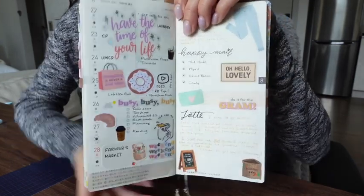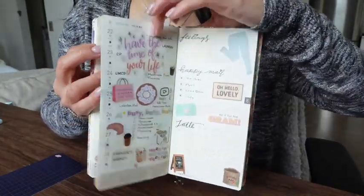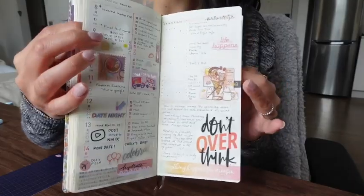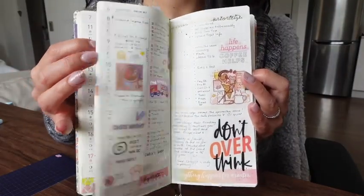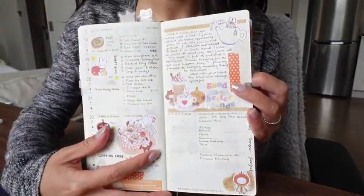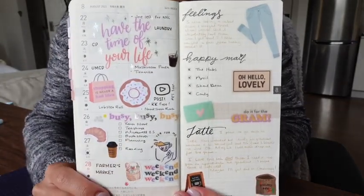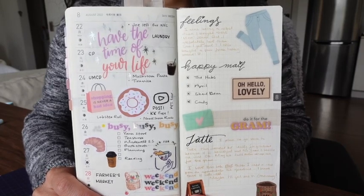So as you can see, unlike my other spreads, this one utilizes a lot of very large stickers. So in previous spreads where I had a lot of things to plan, a lot of tasks to keep track of, some journaling, this week is less journaling and a lot more just large stickers to help keep track of my days.